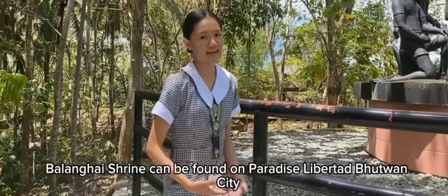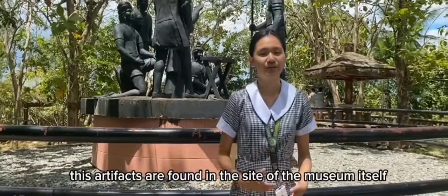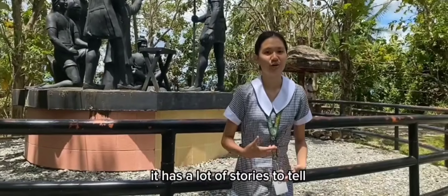Found on Paradise, Libertad, Butuan City. These artifacts are found in the site of the museum itself. Even though it is a small museum, it has a lot of stories to tell.